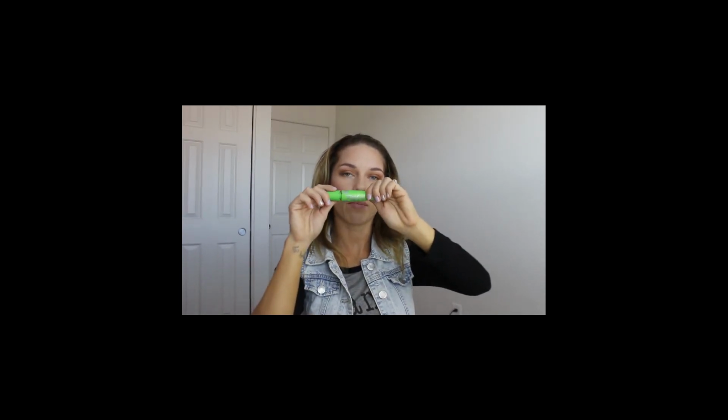Alright. Now I'm going to be going in with some mascara. I have somewhat long eyelashes, but they're straight. They have no curl to them, so I have to curl my eyelashes before I do anything. I don't know why, they're there, but they're straight. And then I'm going to be going in with the CoverGirl Lash Blast Clump Crusher.